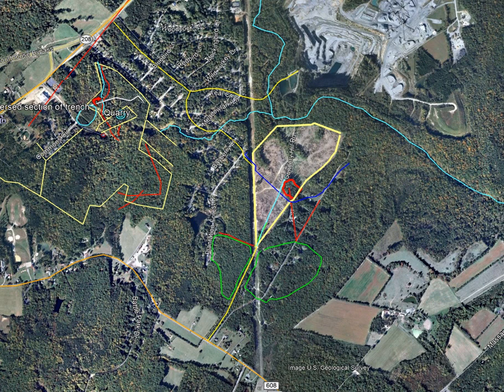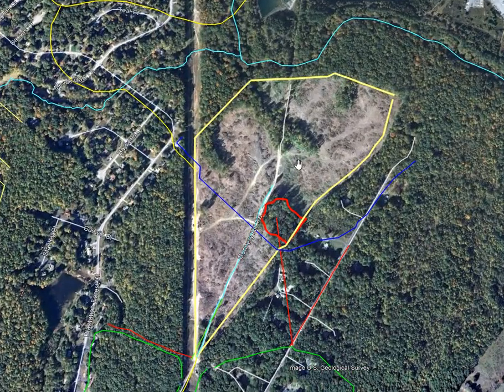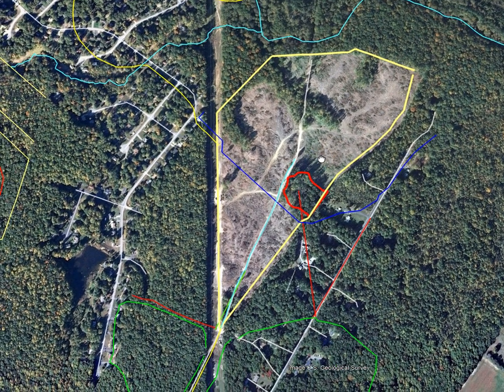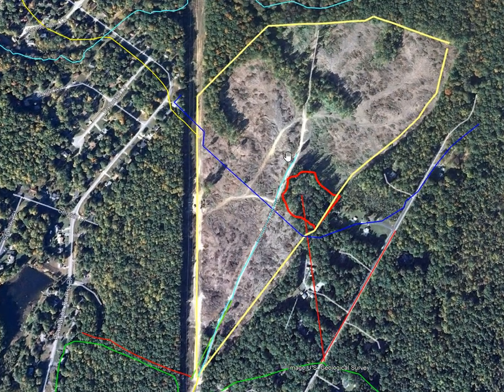Let's now look at the property that was protected by the Central Virginia Battlefields Trust, recently purchased. From this 2008 satellite imagery on Google Earth, we can see where the property owner at the time had sold off the woods and sort of restored it to its 1864 appearance.